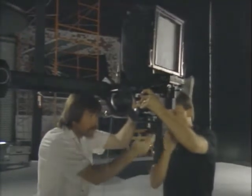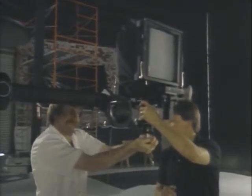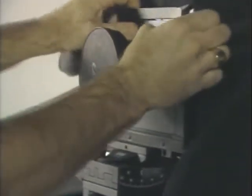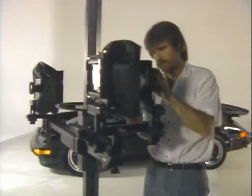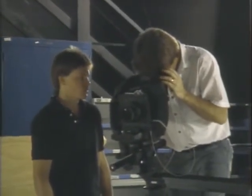Collins and his assistant begin to assemble a Cinar P2 8x10 camera onto the FOBA camera stand. Collins will use a 155mm Rodenstock Grandagon lens with the 8x10. On the opposite end of the FOBA stand, Collins mounts a Cinar P2 4x5 camera with a 90mm DB lens that will be used to establish the optical position for the photograph.